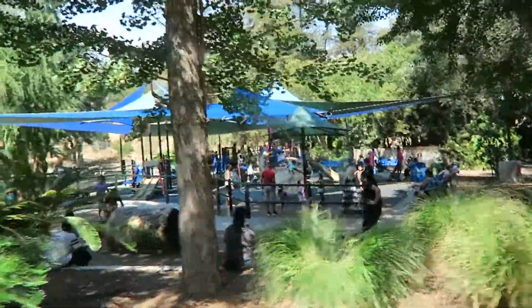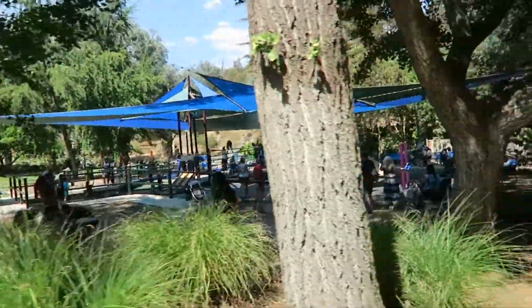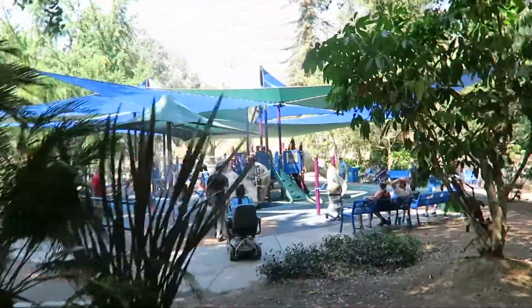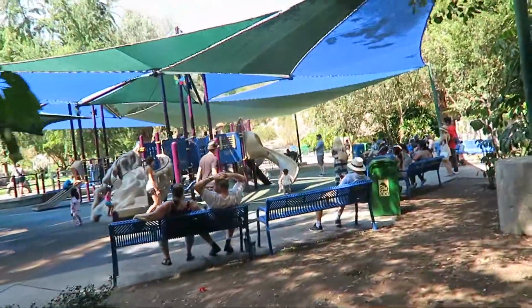This is cute for Savannah. There's even like a little park in the zoo. Yeah, but she's too little for that. When she's older, that'll be cute. Bring her to the zoo and then let her come play in the park. So cute. And they have little misters over there and benches. Ooh, that's beautiful.